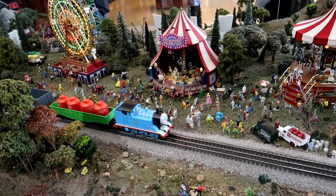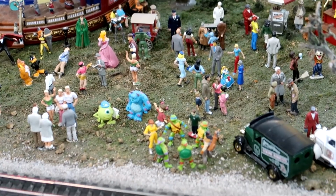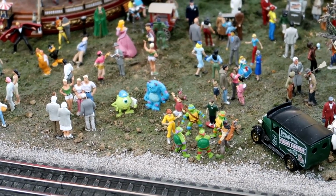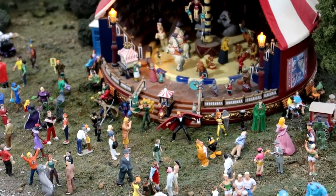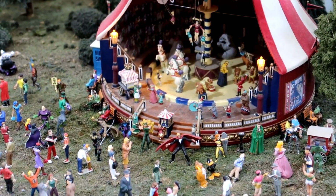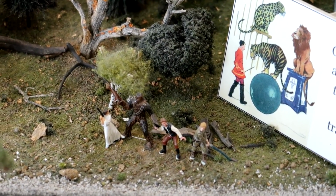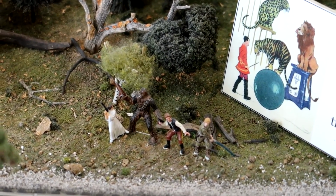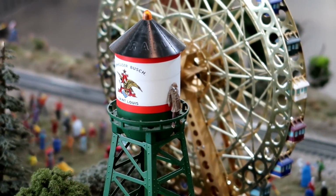Oh, looks like it's Thomas the Train traveling through the circus. And I just noticed the people here at the circus are all different characters. See the Ninja Turtles up there? I think that's Count Dracula over there next to the big top. Oh yeah, there is Han Solo, Luke Skywalker, Chewbacca, and Princess Leia down there. And then Rorschach from The Watchmen is sneaking around on top of that Anheuser-Busch water tower.